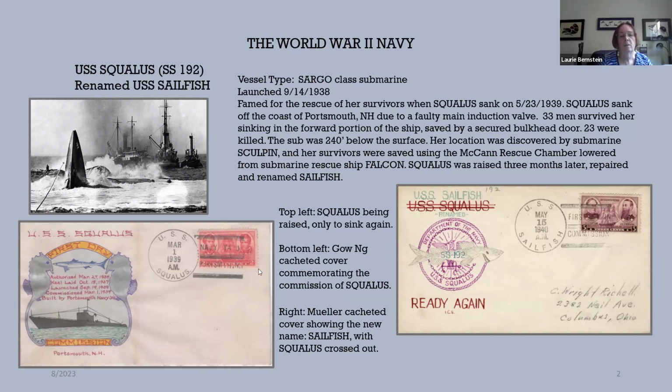And here on the bottom right, we have a Gawain Squalus cover commemorating the commissioning. And here on the right, we have a cover from when it was raised. No one knew it was going to be renamed at the time. So Squalus is marked out, and it now says Sailfish. It's ready again. And this is a Mueller cover dated May 15th, 1940.